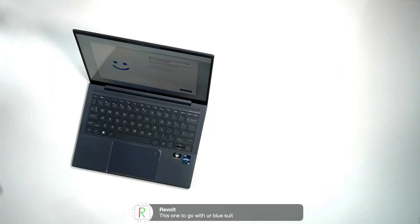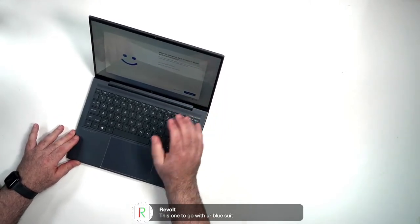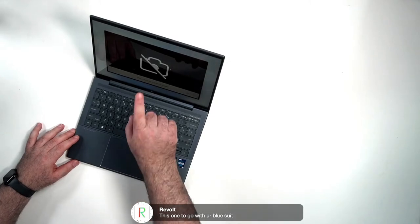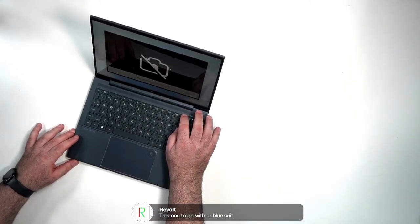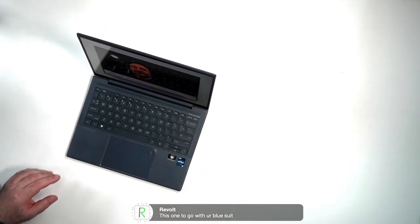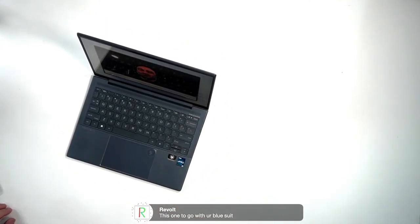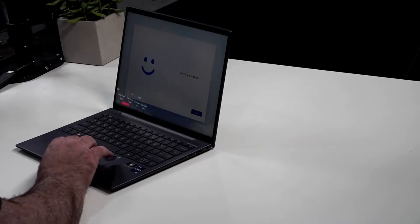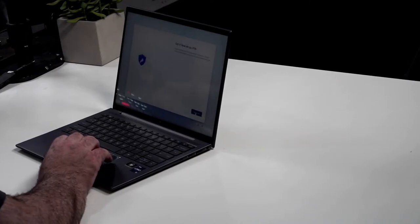All right, so it looks like it has an IR camera. It's supposed to be a really nice one. So let's set up Windows Hello here. The camera is off by default, and that's a security feature. Let's turn it on. Looks like a pretty nice camera. And that's a quick setup right there. Nice. And we're set up for that. Let me set up the PIN.